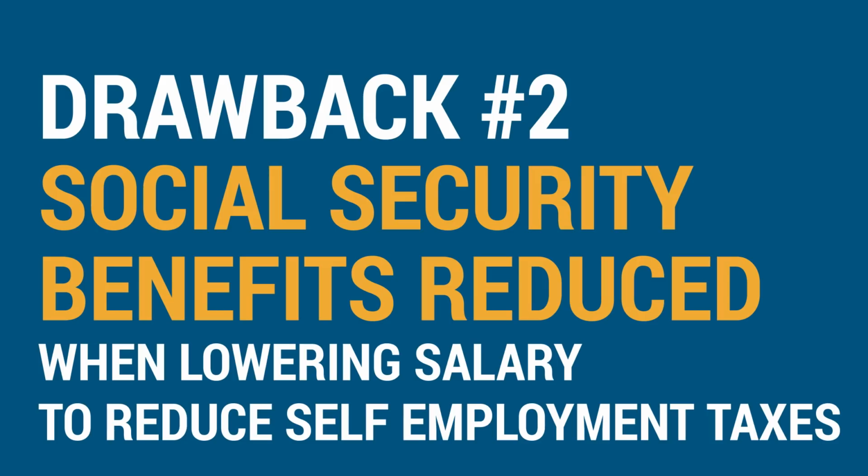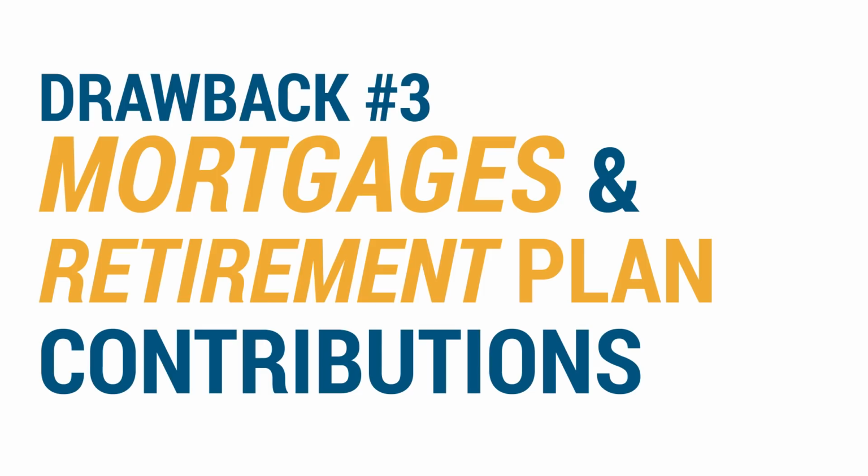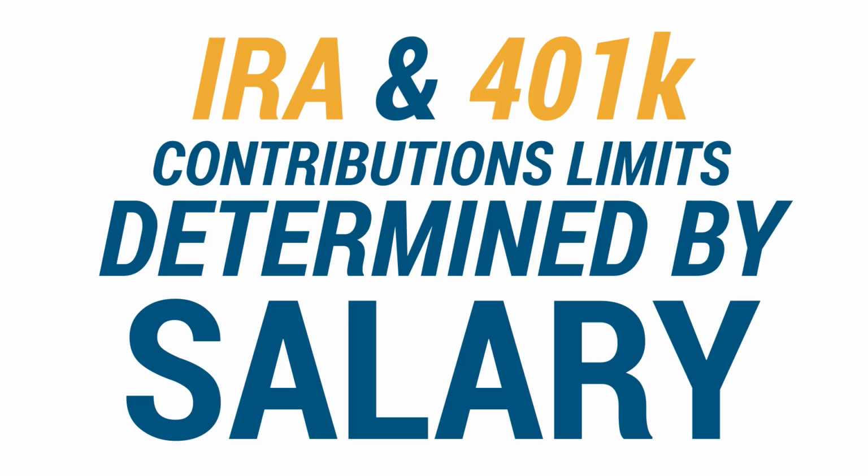So the second thing is that your retirement benefits, your Social Security retirement benefits, are going to be impacted by reducing your payroll. So the third big drawback is that home loans and retirement plan contribution limits are tied to your salary. So this part that we're trying to make small, home loans. So when you go to get a mortgage, or if you want to put lots of money towards a retirement plan, those contribution limits and that home loan looks at your salary almost always. So if you're doing a SEP IRA, a 401k, a profit share, a defined benefit plan, your maximum contribution is primarily tied to the salary portion of the S Corp.